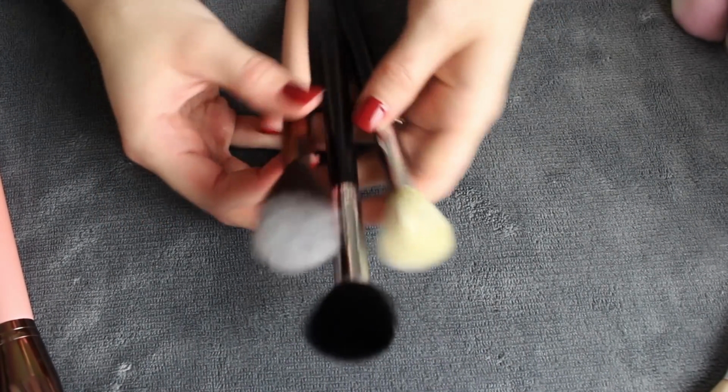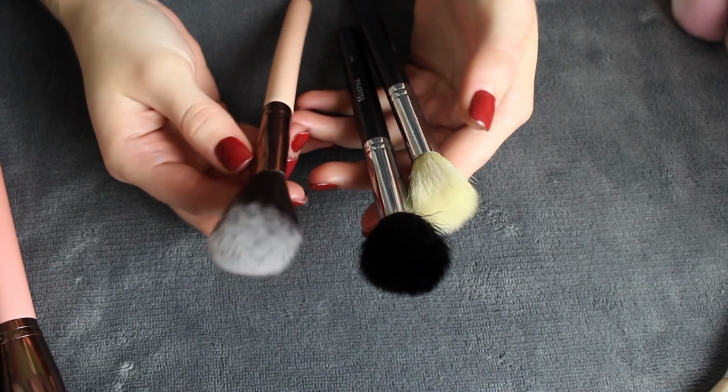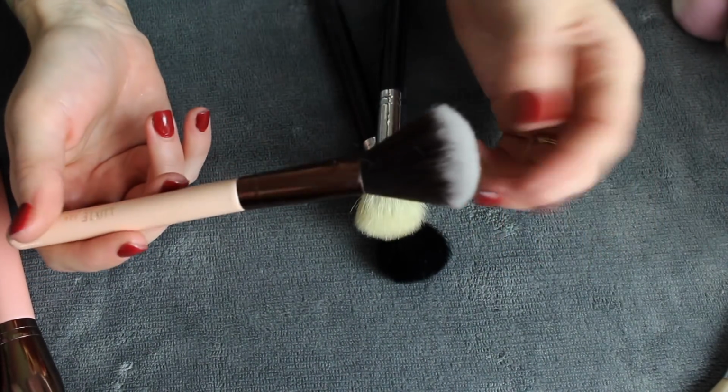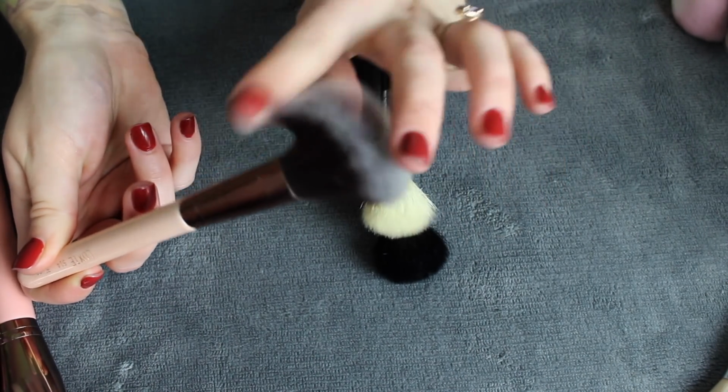All right, moving on to my smaller fluffy face brushes. Let's go over these 3 really quick. These ones I don't really have a rhyme or reason for. I don't really use any of these brushes. I will keep this one because I might be able to utilize this for colorful contour during Halloween looks, like costume looks. I also could see maybe using this for regular contour. I don't use it too often, but maybe I will.